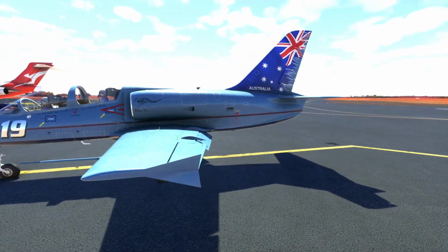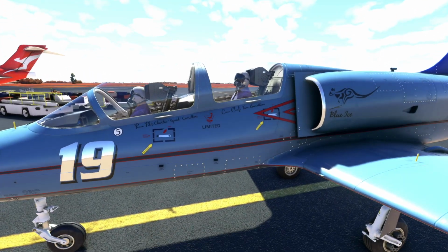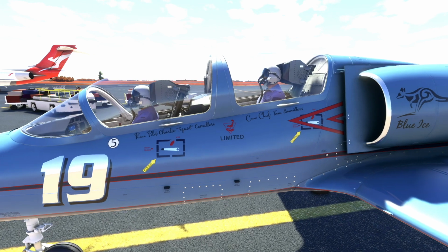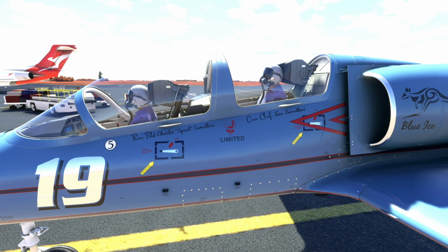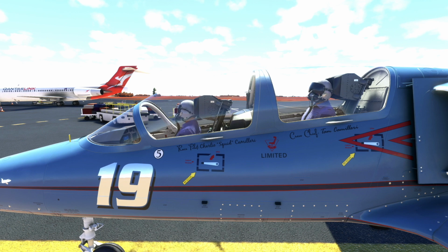I don't know what the L39 in real life actually flies like, but this one is probably a little bit generic. That's the word I'm looking for. It's just a generic flying aircraft or a generic flying jet. Nothing special about it. Its performance is adequate. Its handling is adequate. The flight modelling itself is okay. The systems are adequate. You can fly, you can tour with it. It's not too bad on fuel, so you can get a reasonable distance on it. Yeah, in all honesty, it's an average aircraft.